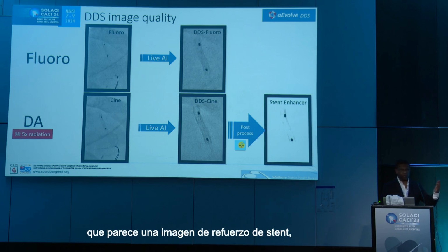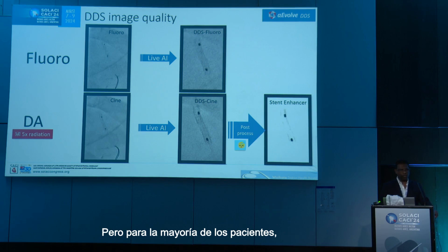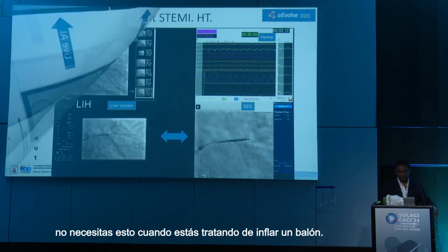Now, if that is not enough for you, you can wait for 10 seconds and do a post-processing, and you'll get an image that looks like a stent boost image, which is just an enhanced image in the Canon lab, which is even clearer. But for most patients, you don't need this when you're trying to inflate a balloon.